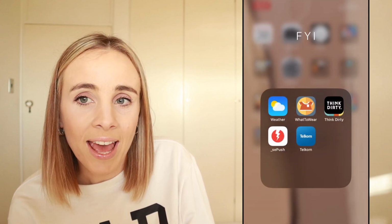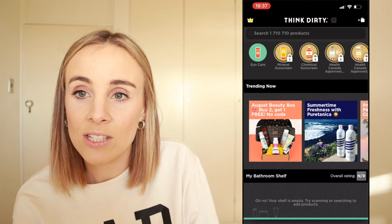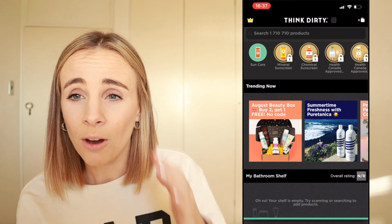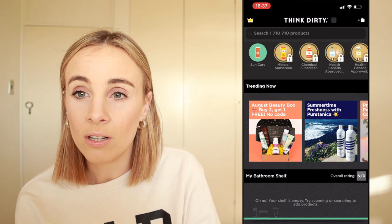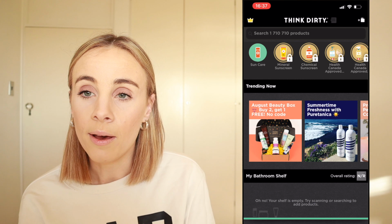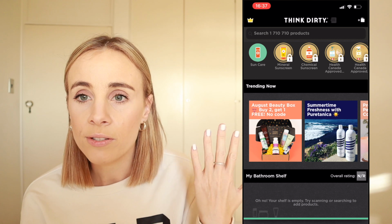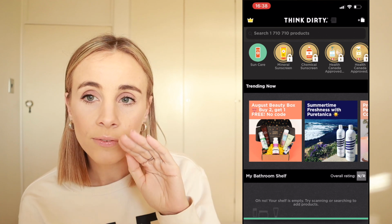Next app is the Think Dirty app. I've seen so many people use this. I love it. What the app really does is scan through millions and millions of beauty and cleaning products, and then tell you the status of how many toxins are in that specific product, and it has a rating. Obviously this is not a South African app, so it doesn't have everything on the list that we have here, but it does have generic brands like Clinique or Pantene, those kind of brands. So it's quite nice to go to, I don't know, Dis-Chem, Clicks or whatever, and pull up those products on the app, and it will give you a rating.